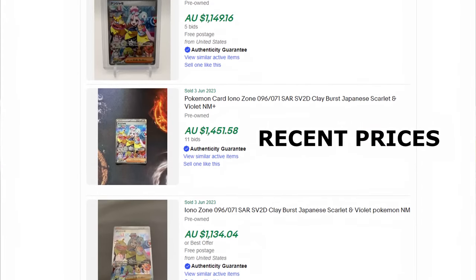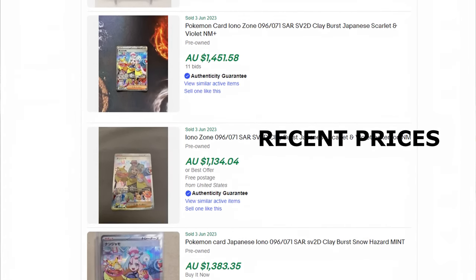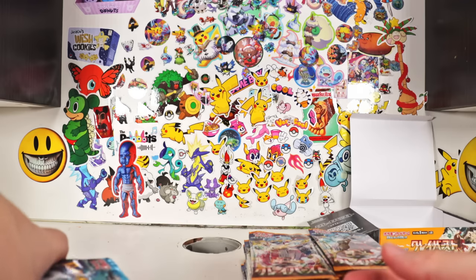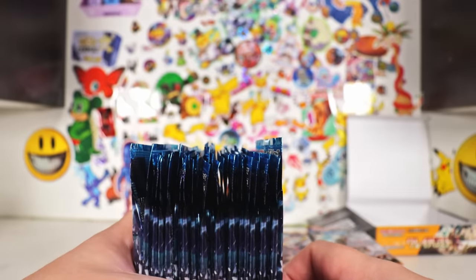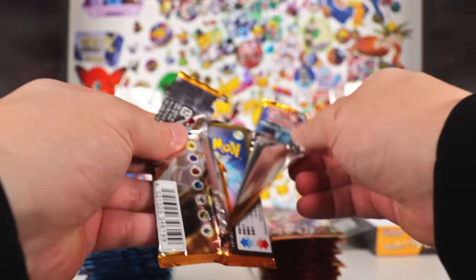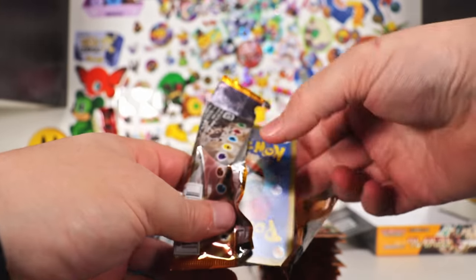Now, I think the prices have come down a little bit, as they always do. Look at these prices! These are sold listings! Absolutely ridiculous to think that this comes from a modern-day booster box. You would have to be mad to pay the prices that some people paid for this card when this set first came out, because they always come down. But let's try our luck. It'd be awesome if I get it in the first pack. I swear to God, I'll stop this whole video just for the first pack.